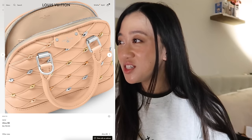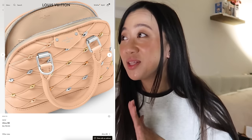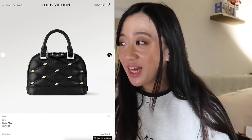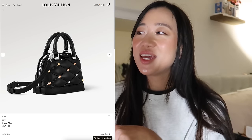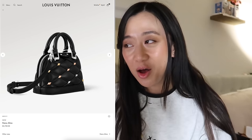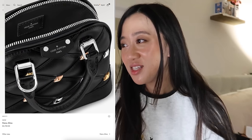Even just this little detail right here, like the stamp, oh, this is stunning. I would love, love, love to see this in person. They do have this available in black in the Nano size. I definitely like the beige one more, but this is really cute too. Imagine if they made the Nano one with the rose gold instead of the silver, and then the Alma BB with the silver. I think that actually would have been more fun, but it's still just as cute.